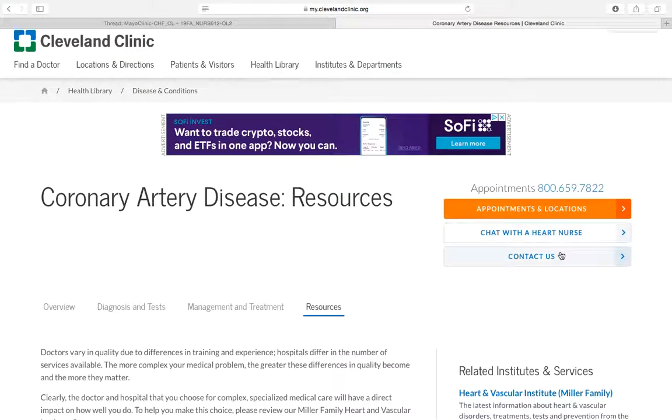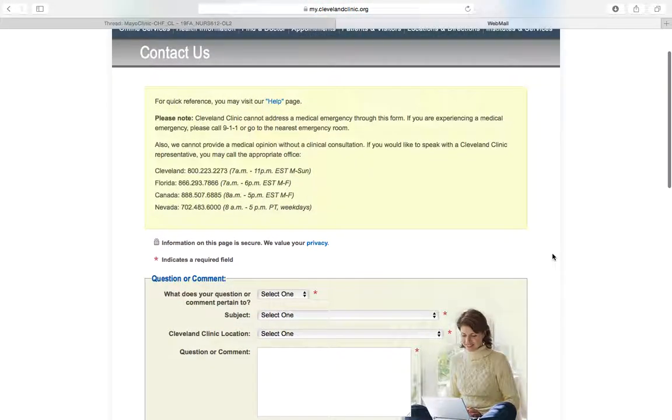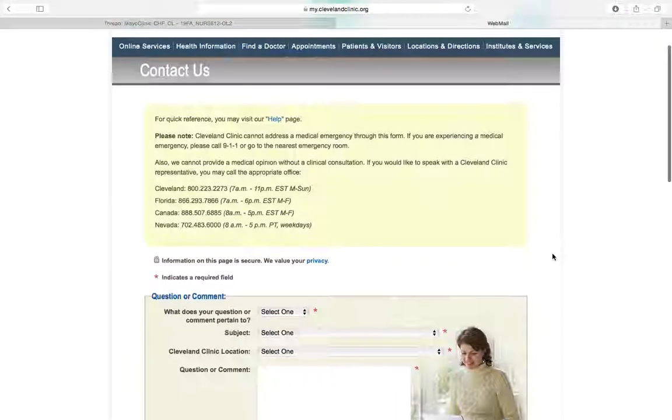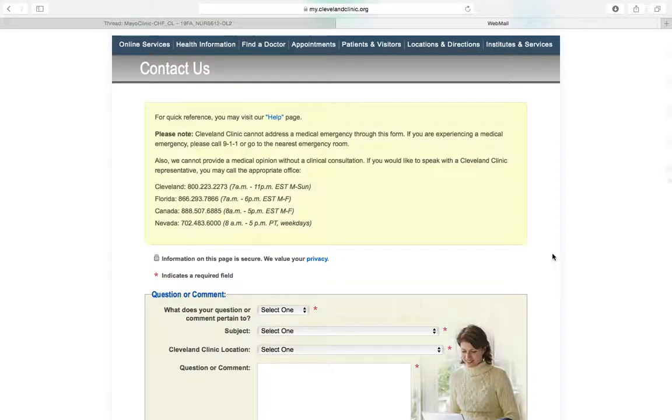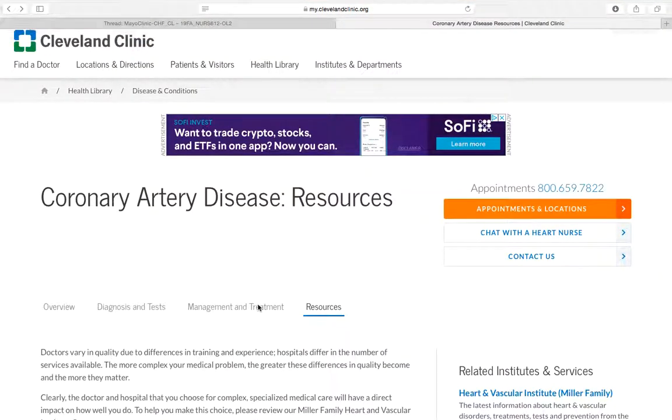I did not actually try to chat with a heart nurse, but this allows for that automated messaging system to get in touch with the Cleveland Clinic. And here is their contact information, should you want more information or want to become a patient at the Cleveland Clinic. So great tool for patients.